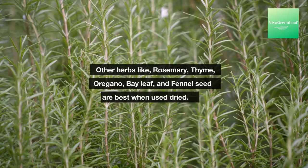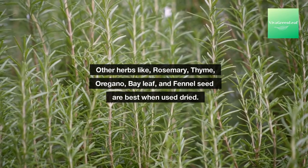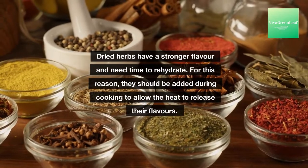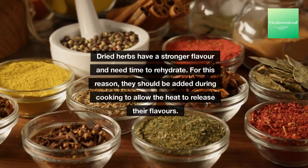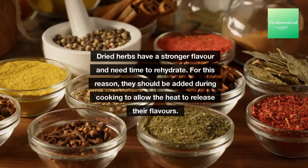Other herbs like rosemary, thyme, oregano, bay leaf, and fennel seed are best when used dried. Dried herbs have a stronger flavor and need time to rehydrate. For this reason, they should be added during cooking to allow the heat to release their flavors.